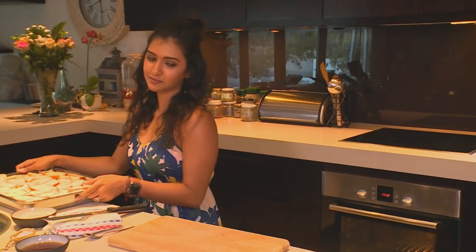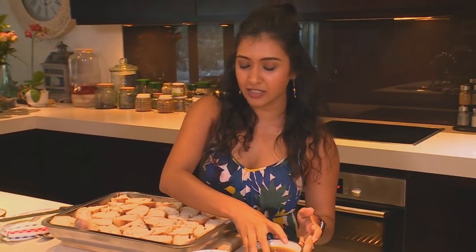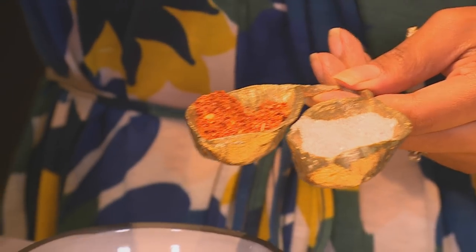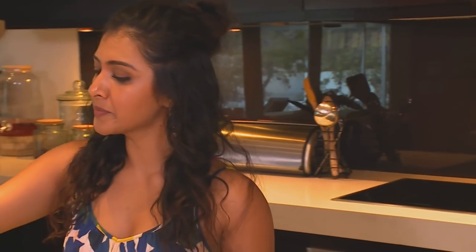I'm gonna just break them up like this. Here we go. Now we're gonna make the chili sesame oil to go over this. So first I'm going to need some sesame oil. And to that I'm going to add some crushed chilies. I'm not going to put too much, it's got quite a bite to it. And then I'm going to do a little tiny pinch of salt, just to add some seasoning. I'm going to mix it all together.